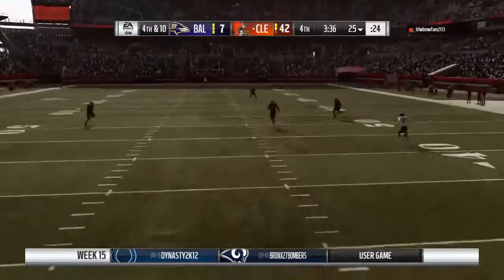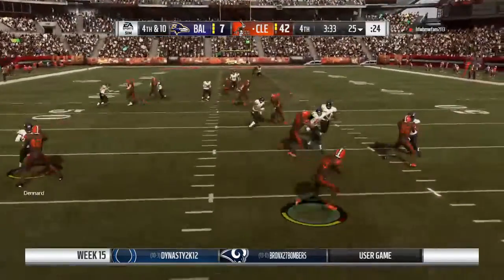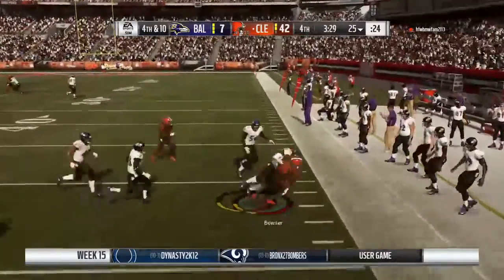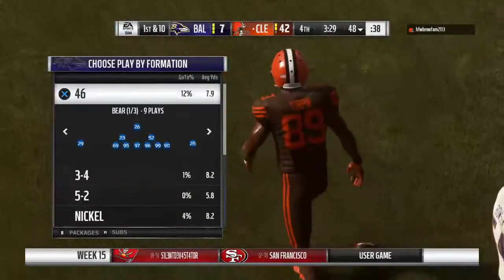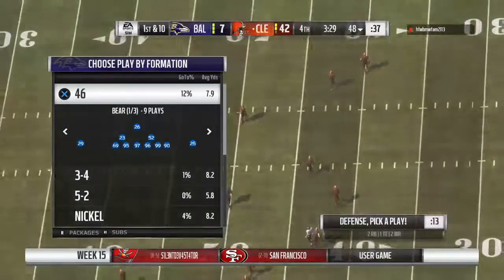.46 on his first kick. This one in that neighborhood as well. And taken right on the 30. A very good return that time. 18 yards. And out will come the offense as they take over. Here comes the Browns offense back onto the field.